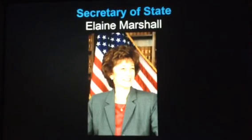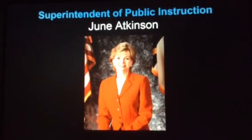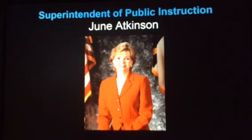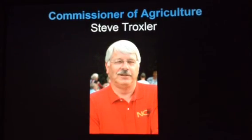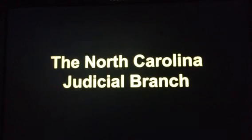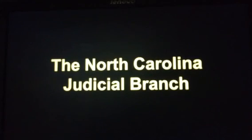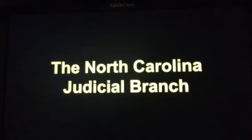Elaine Marshall, Secretary of State. Wayne Goodwin, Commissioner of Insurance. June Atkinson, Superintendent of Public Instruction. And I don't think she won re-election last time, but I have to double check that. Steve Troxler, Commissioner of Agriculture. Voters are not usually well informed about the candidates for these offices. These are partisan offices. And we'll take a look at the North Carolina judicial branch and how that is similar to our federal judicial branch in our next lesson.